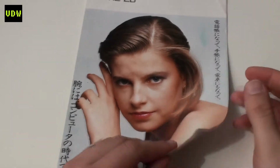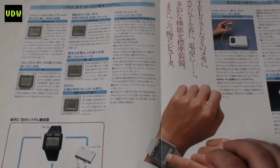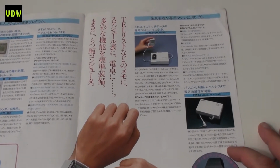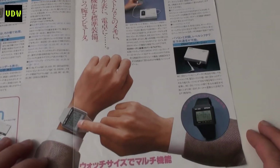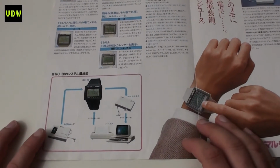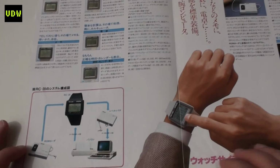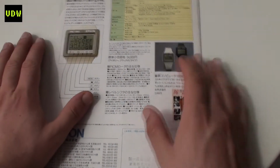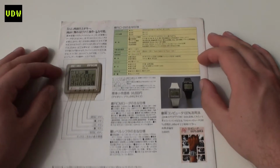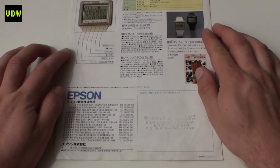Going on to the pamphlets, I only have one pamphlet, but oh my god, was this hard to get hold of. It is an advertisement for my Grail watch, the Epson RC20. And this isn't ripped from a magazine or something like that. I believe it was distributed somewhere where you also sold the watch. So you have a quick reference book of what this can do, just to spark your interest. All in Japanese.